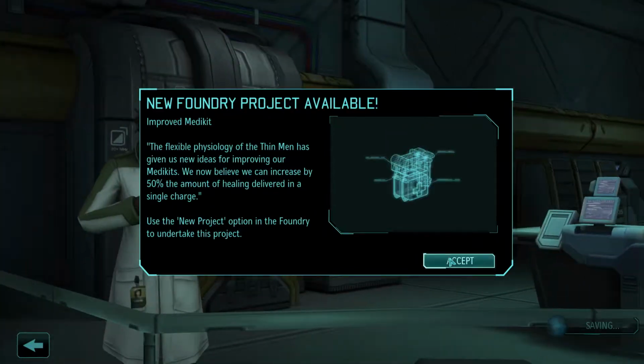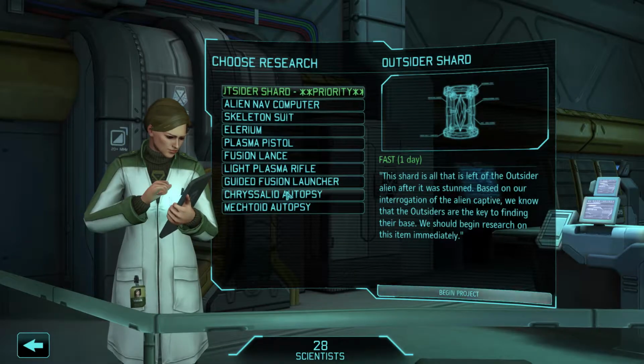Based on what we've seen in the field so far, including several grotesque examples of trauma resulting from the emergence of its young, we've taken to calling this specimen a chrysalid.